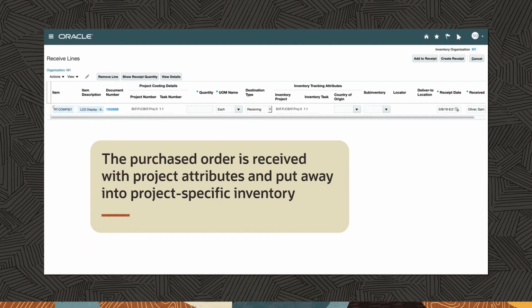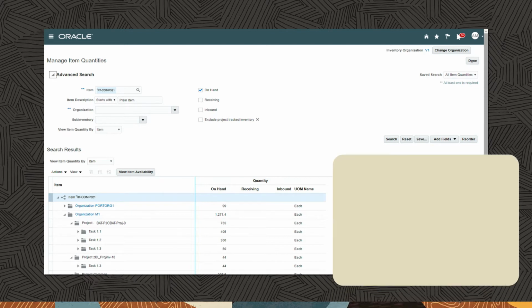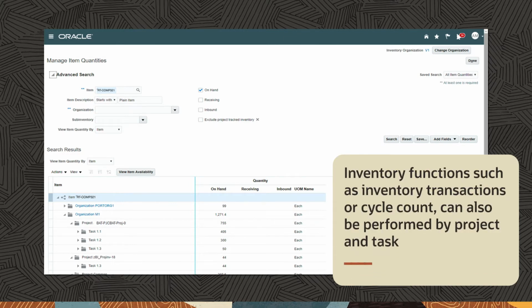The purchase order is received with project attributes and put away into project-specific inventory. On-hand quantity is verified by project and task. The system provides the ability to manage and value inventory by project and task. Inventory functions such as inventory transactions or cycle count can also be performed by project and task.